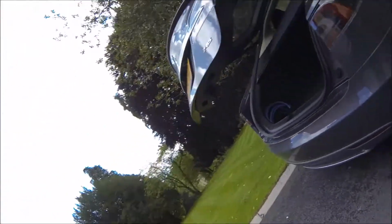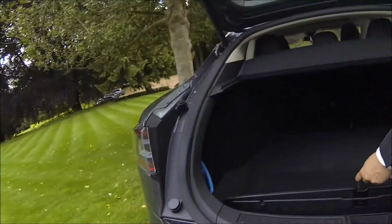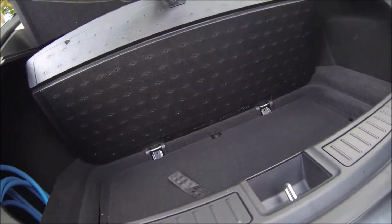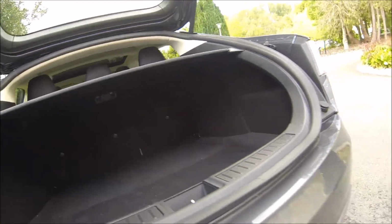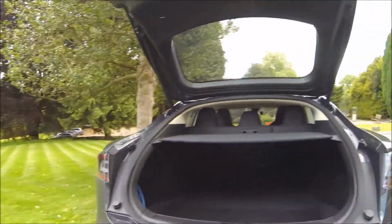Boot. This one actually has the optional hood seats. Yeah, and otherwise that space is available as well. So you have extra storage space. Yeah, it's quite a lot of space actually. So you've not got any spare wheels, so I guess it's the battery up until there. So no, that's where the motor is. Oh, sorry, of course. Yeah, so the floor pan is basically the battery pack.